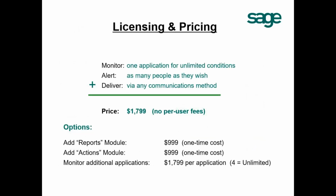So before I show you the application itself, let's talk about how the solution is licensed and priced. Alerts and workflow is not priced per user. Doesn't matter how many Sage 300 users you have. Instead, alerts and workflow is licensed in two ways. Number one, according to the number of applications you wish it to monitor, and number two, according to the functionality that you need. Let's start off up at the top of this slide.